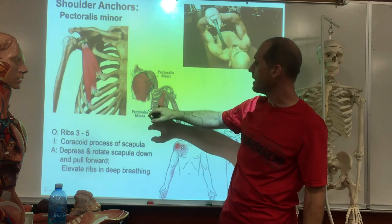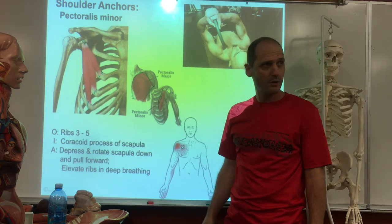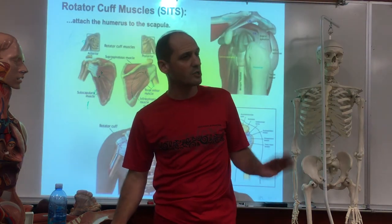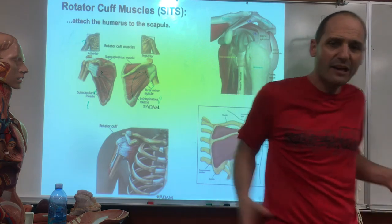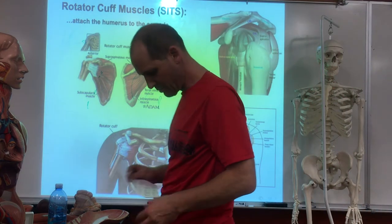And when we do deep breathing, it helps pull the ribs up. So it really helps up there on top. So that's a cool muscle. And with that, those are the muscles I use when we get to shoulder anchoring. And in your booklet, you got this. Now we should start talking about this.